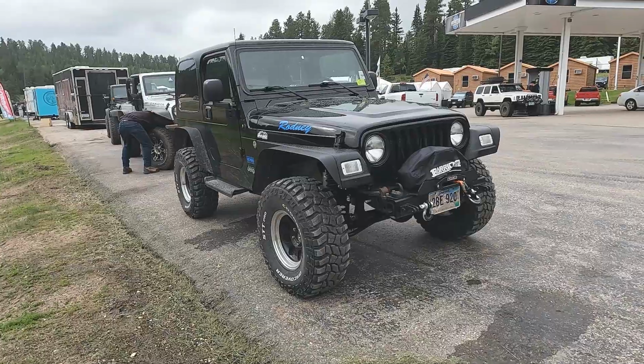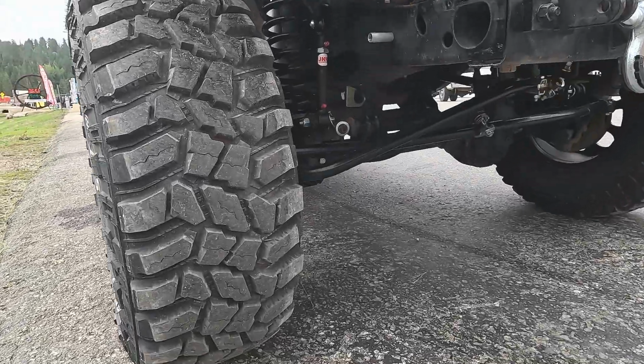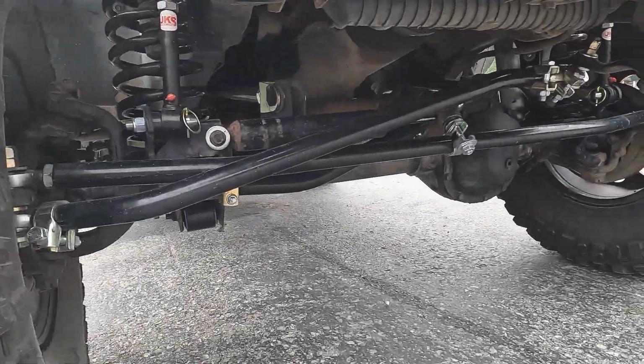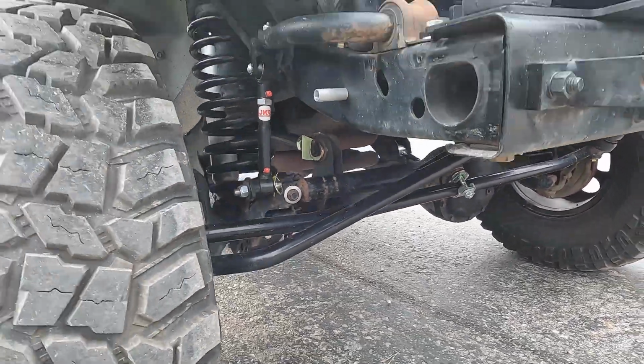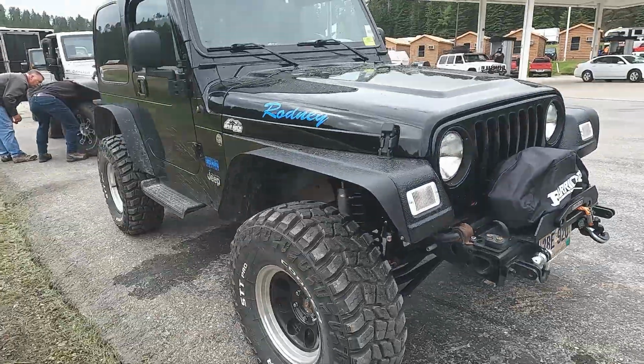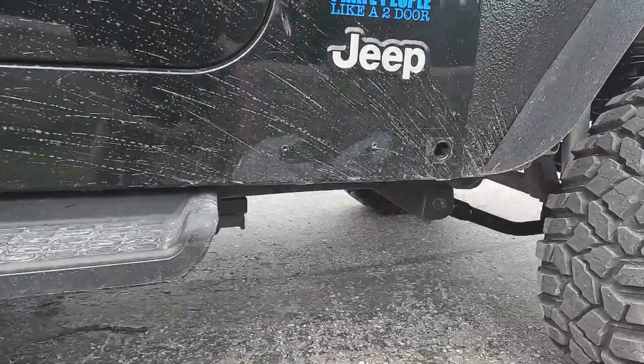The Trail Tamer shocks. Can't say enough about the Trail Tamer shocks. They have great on-road and off-road dynamics to them. They work out real well. The kit itself was super easy to install. The directions were real good. The measurements that came with the control arms, everything just works out, and it was super easy to install.